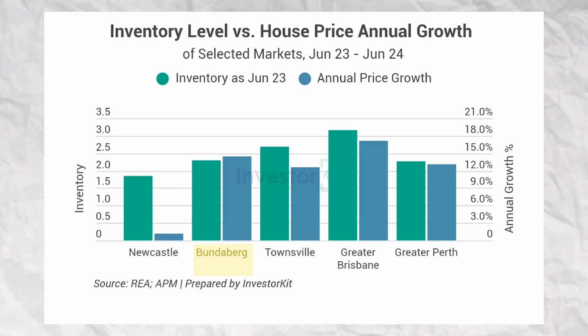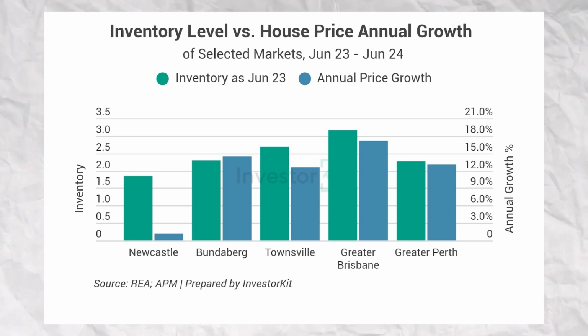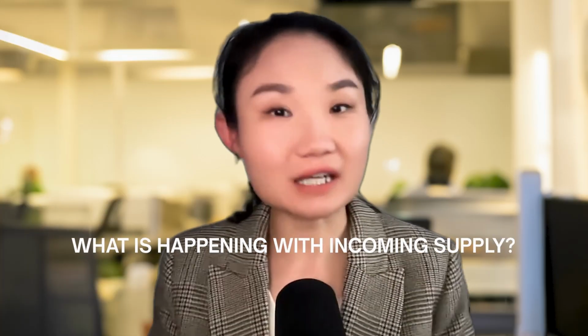And if we compare this with many other markets, Bundaberg, Townsville, Brisbane or Perth, their inventory levels are all even higher than Newcastle's, even though these markets are performing really well over the past 1 or 2 years, achieving double-digit growth each year. And how about incoming supply?